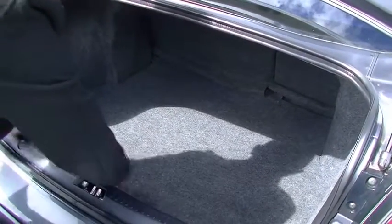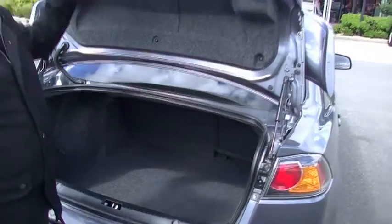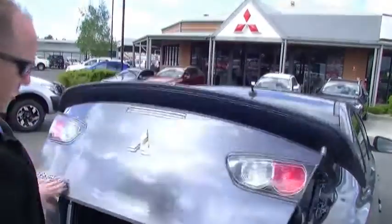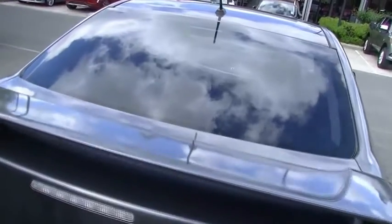Looking at the condition of the carpet and the inside of the boot, it has been well looked after on the inside there as well. We also have a nice boot lining there, which helps with the noise. Pop that down. As I have a look at the paintwork, you will notice there is a bit of light scratching on the top of the boot there.